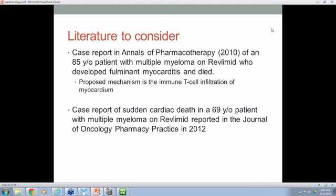There were also a couple of studies in smaller journals on Revlimid. There was a case report of an 85-year-old female with multiple myeloma on Revlimid who died from fulminant myocarditis, and a post-mortem confirmed the myocarditis, thought to be immune T-cell infiltration of the myocardium. There was a second case report of another 69-year-old female who also had sudden cardiac death in her sleep while on Revlimid. So there are very limited data on this, but both are concerning for cardiac etiologies of these symptoms.